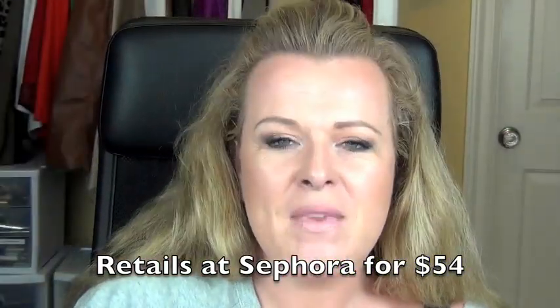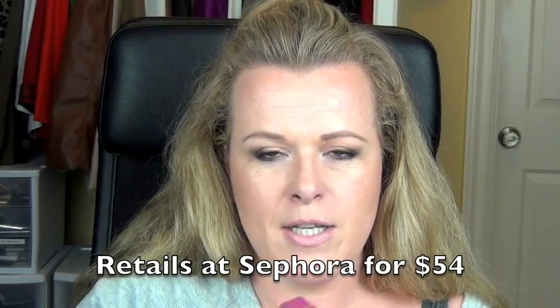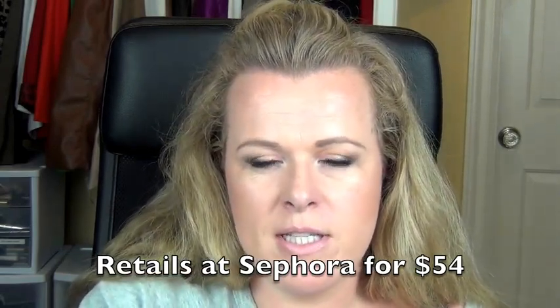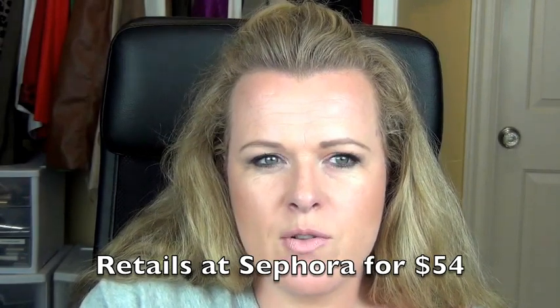Let me tell you a little story. I love the Tarte eyeshadows. All of the palettes that I've gotten up to this point, the shadows have been very, very pigmented, really soft and blendable, and I had high hopes for this. It is just beautifully packaged.